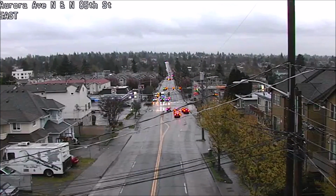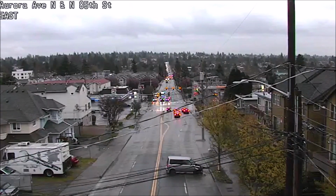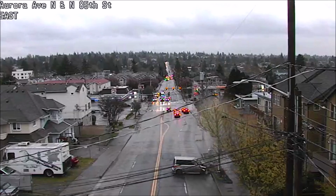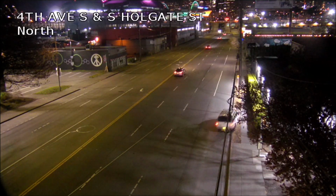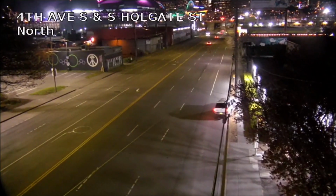On the bottom right side of your screen, we've got someone that just drifts into a tree, creates a nice little rain shower, so we're going to watch that again in slow motion. Not sure if they were texting on their phone, possibly a medical emergency. Similar situation here. SUV off the side of the road and into a utility pole. Gives the camera a nice little shake to get the dust off of the lens.